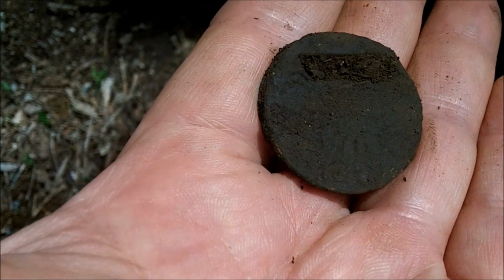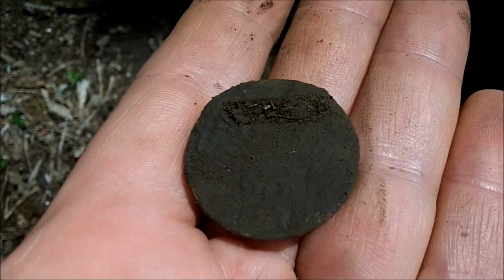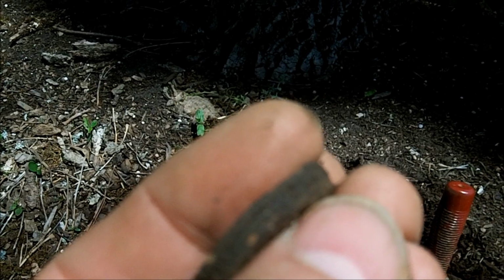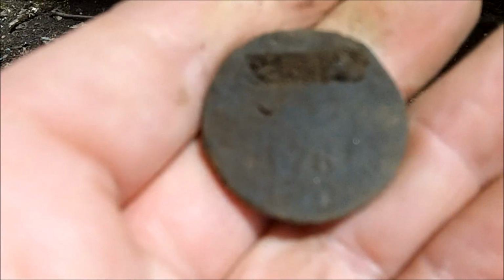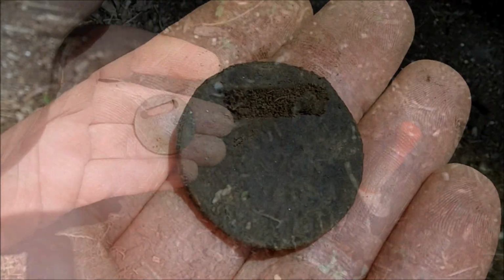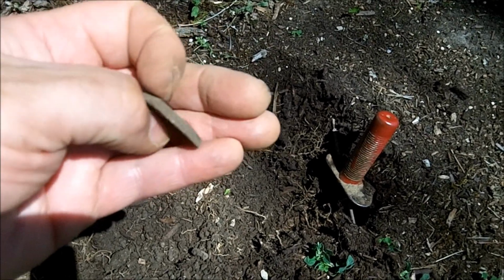But, you know, oh my gosh, this will be bizarre. You know what I think it is? I think it's three dog tags stuck together. That is crazy. I don't know if you can see it. But when I was looking at these numbers, I've dug so many of these dog tags. I think that's what it is. Let me get them cleaned up and see if I can get anything off of them. Well, that is exactly what these are. It's three dog tags stuck together.